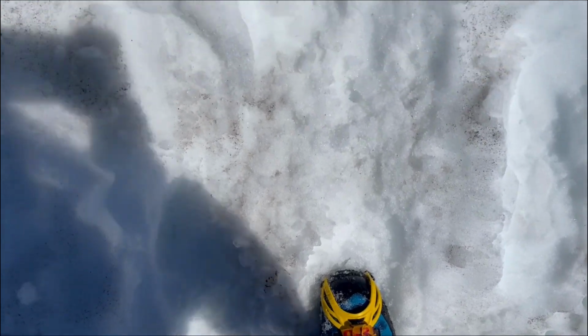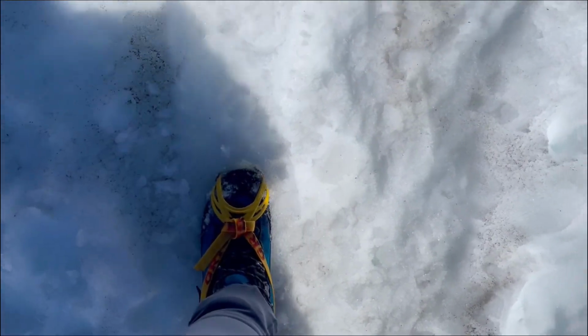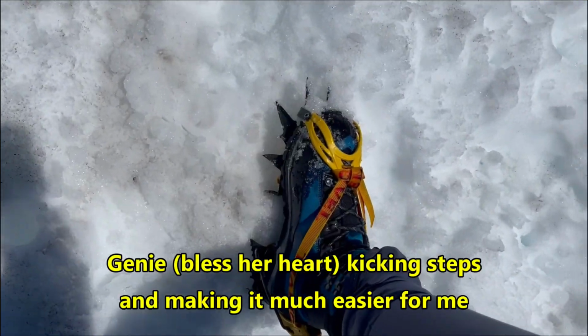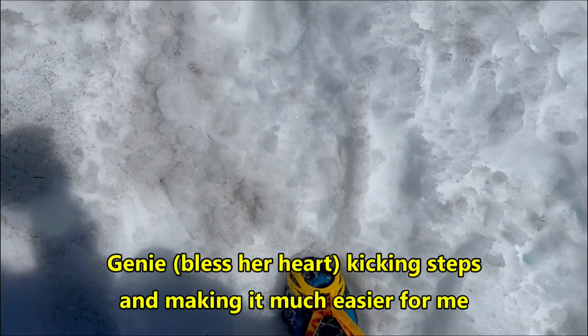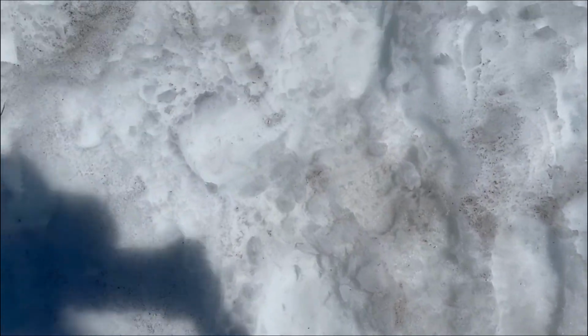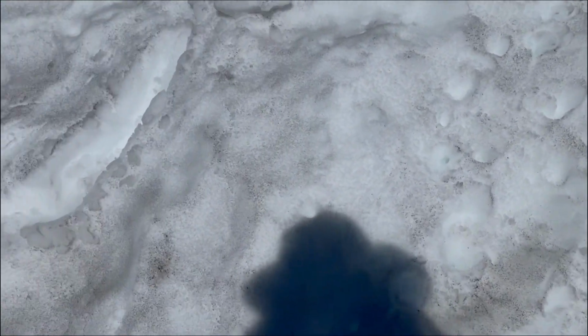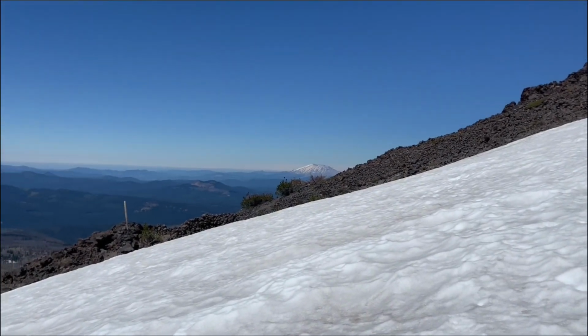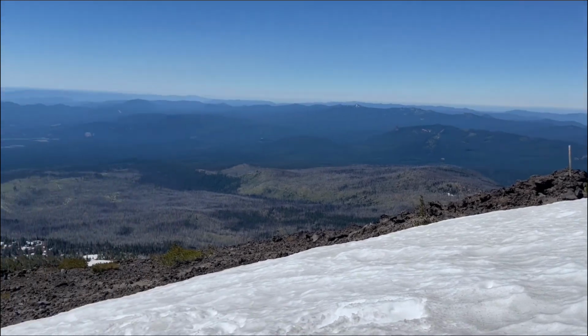Kick steps are way easier with crampons. Just lovely little spikes here and there, going nice. Just saying. It's windy. There's Mount St. Helens. We're on this lovely snow slope.